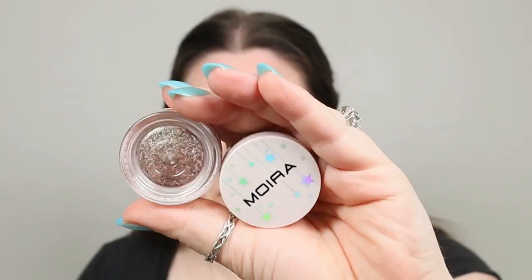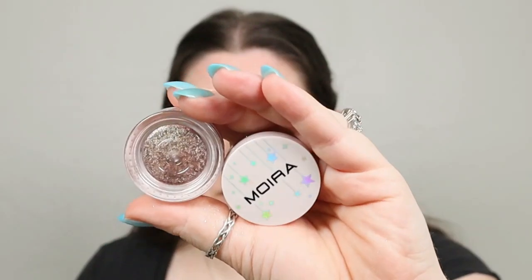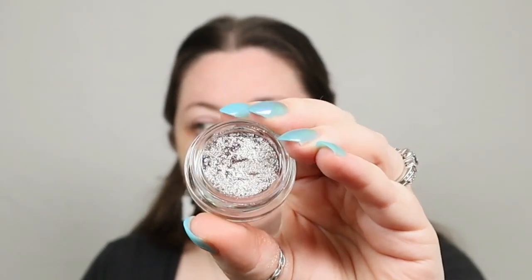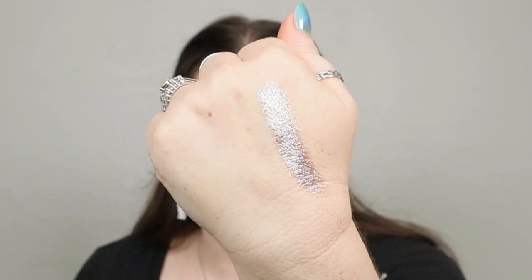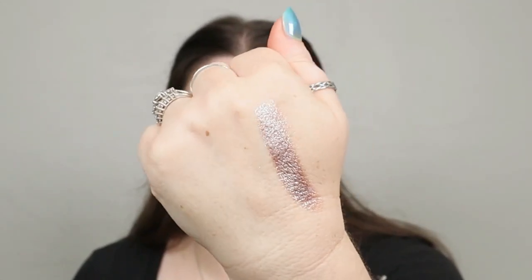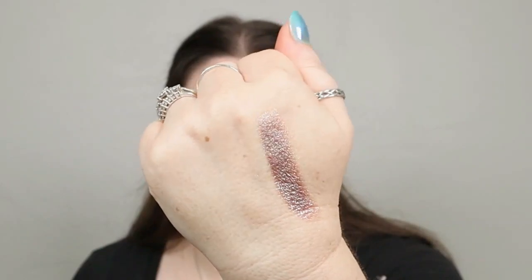I thought these would have more base pigment to them. I have been wearing these on their own, but they're very glittery without a ton of base pigment. But when you swatch them, they look like they'll have a strong base. But once they get to the eyes, it's mostly glitter. The glitter is very pretty and intense.